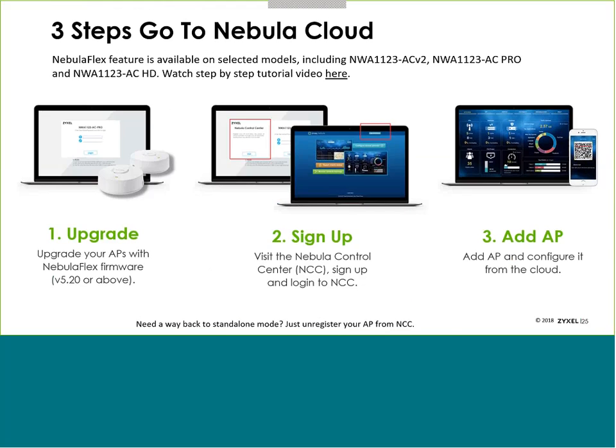So again, if you want to try the NebulaFlex hardware, all you need is one of our NWA1123 series access points. You need to upgrade them. Just upgrade the firmware to 5.20 or above, and then after you've done the firmware upgrade, log back in and you'll see the new interface. If you want to use Nebula, you don't actually have to do anything in the new GUI. You just simply log into nebula.zyxel.com and register the device there, and the AP will start being able to be managed through the cloud. Very simple process.